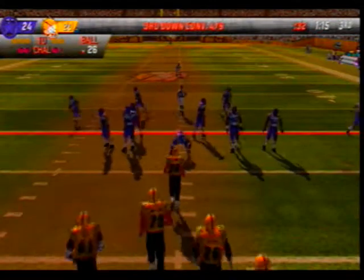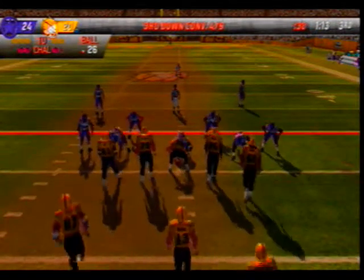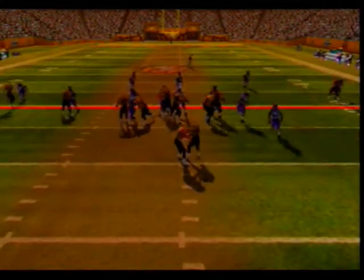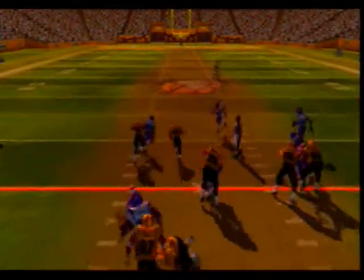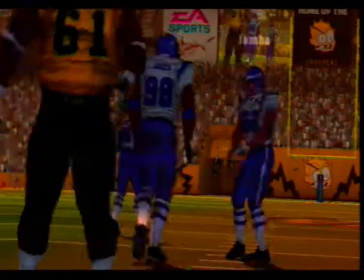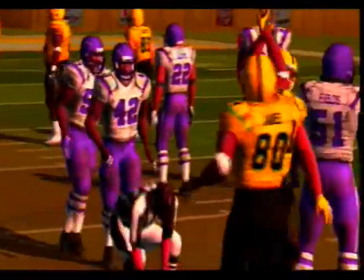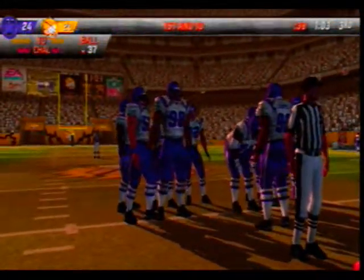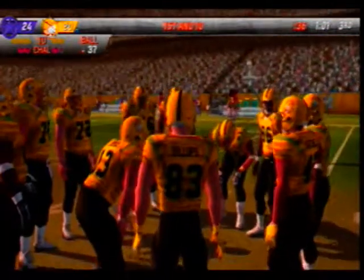Ball on their own 26. Spence starts out of the shotgun, hands it off. The defender goes down. This one will be spotted at the 37. And that tackle gives him three in the game. Mitchell has clearly been a big part in their offensive plan. Now has over 125 yards rushing.